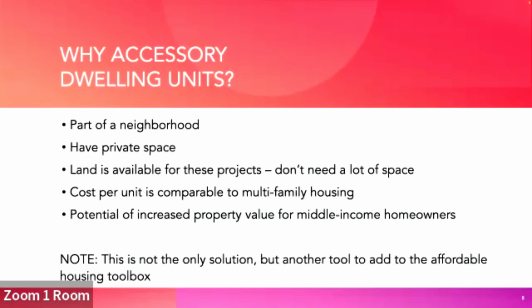So the housing prices too are really skyrocketing in Seattle, everywhere, but Seattle in particular. And so adding an ADU to a property that's already owned removes the cost of the land, which is a benefit.